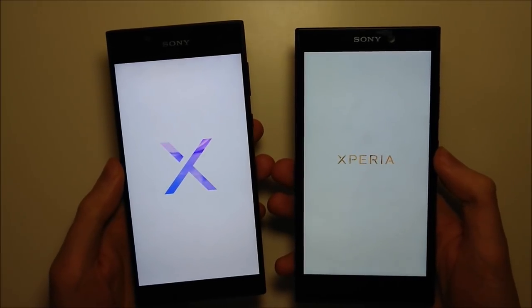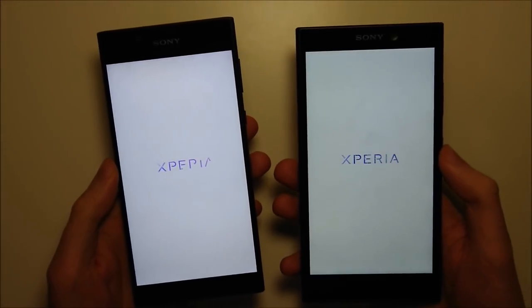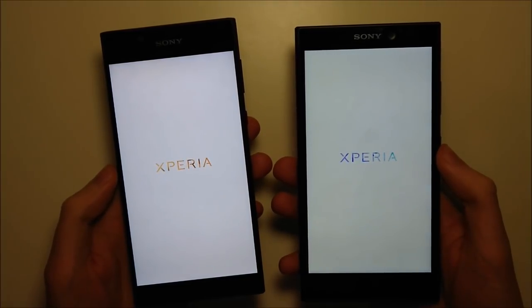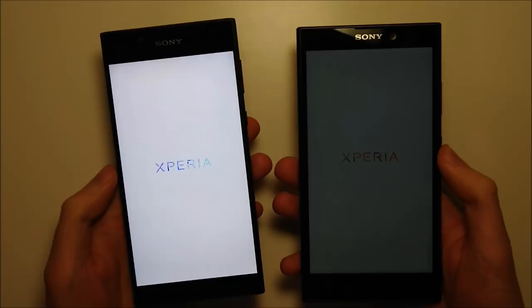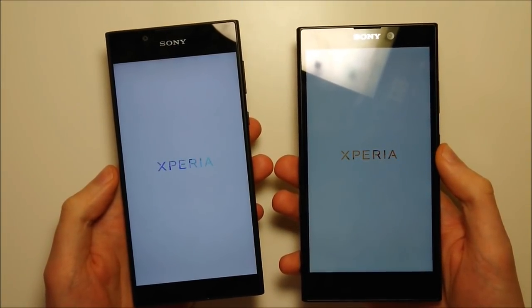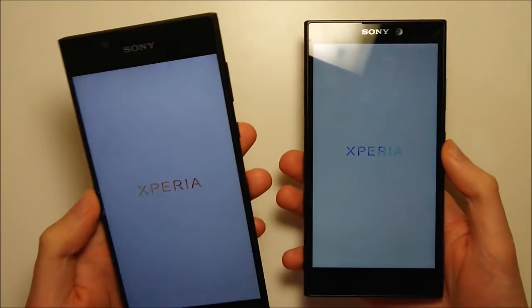And the L2 is a massive improvement over the L1 in a lot of areas. It has a fingerprint scanner, it has better cameras. It has a lot more storage, it has a much, much better battery. And especially the speed, you guys are going to notice a massive improvement of the L2 over the L1.